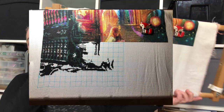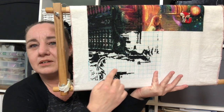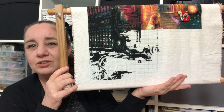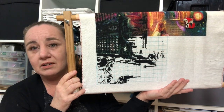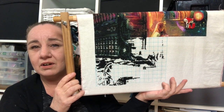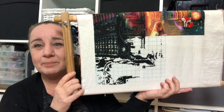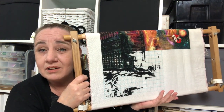This is where I got to this week. I completed this part and this is the very bottom of the piece. So I still have a lot to do, but I am nearly, let me see, yeah, I wrote it down. I am almost at 68%, 67.53 to be exact. So I really love it. And I think I have about 2,500 black stitches to do still. Oh, and this is stitched on 18 count white Aida, 2/1.